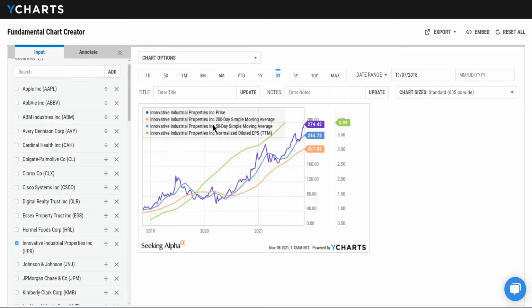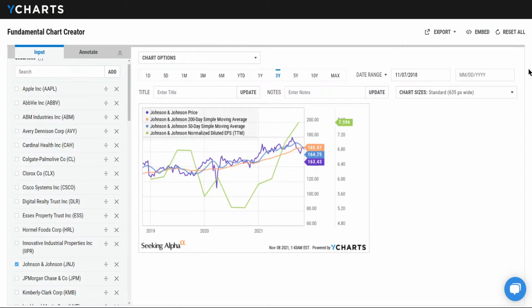IIPR, Innovative Industrial Properties. This is another REIT within the MJ industry. This one just continues to move higher and higher. Really nothing wrong with this one. No opportunities within it at the moment.